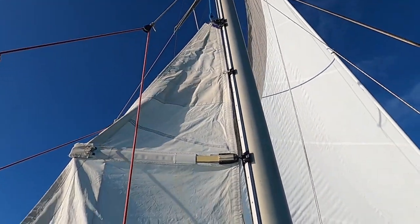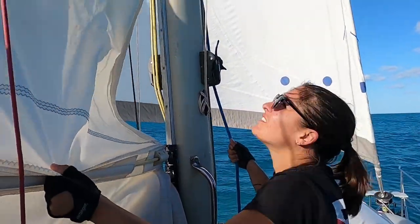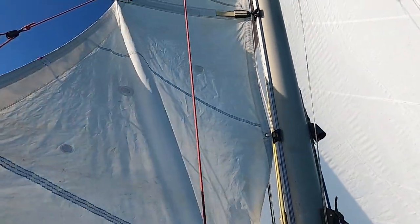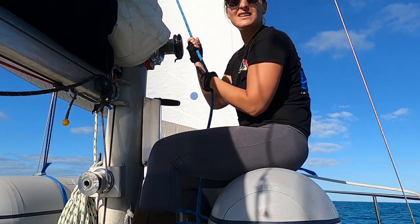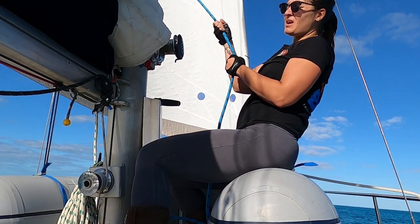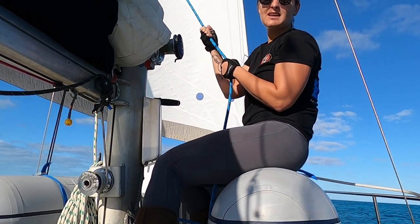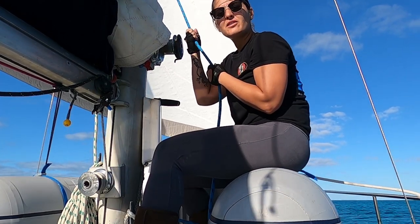Put the first reef in the main, go a little bit upwind. We got a first reef in the Jenny too. I'm holding fast. Dear diary, Darren made me wait and hold the whole mainsail up by myself out on the ocean.